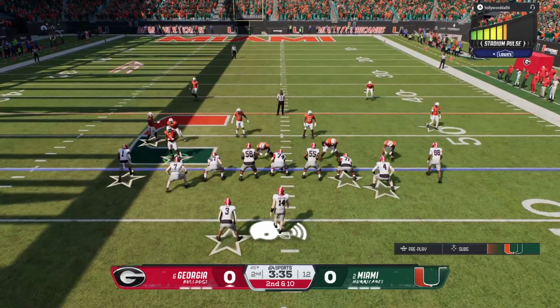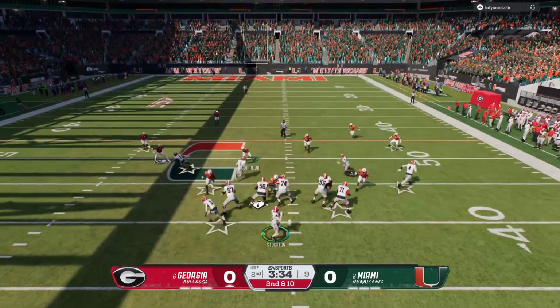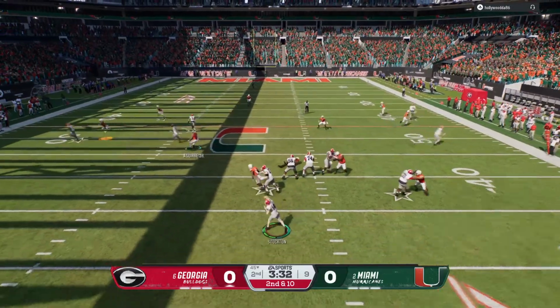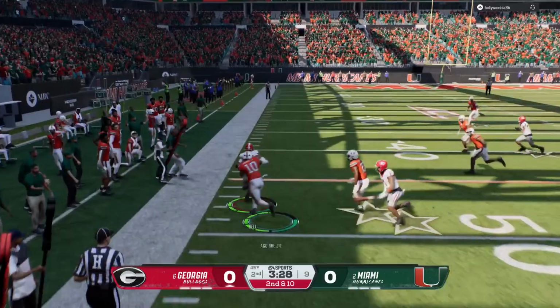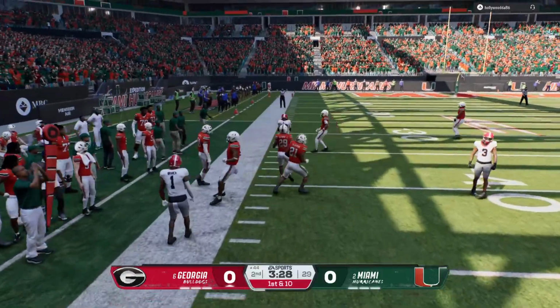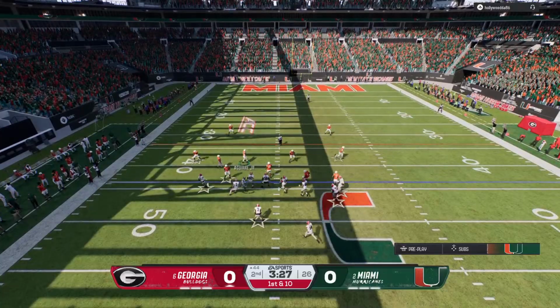Plenty of distance between them and the sticks here on second down. To the air, it's Stockton. The sure hands, it's Bell. Plows through the defense. A big play, gets it into plus territory, and they'll mark him out of bounds at the 44.